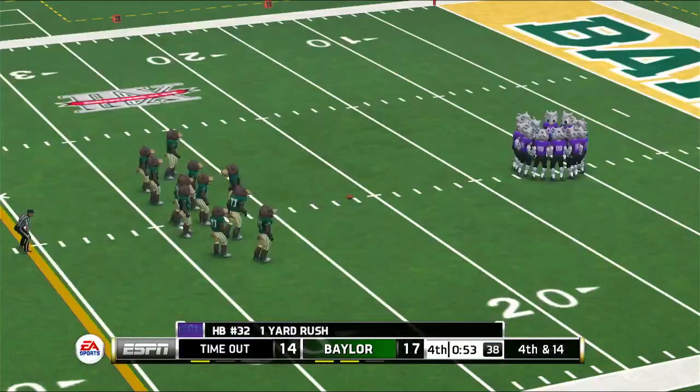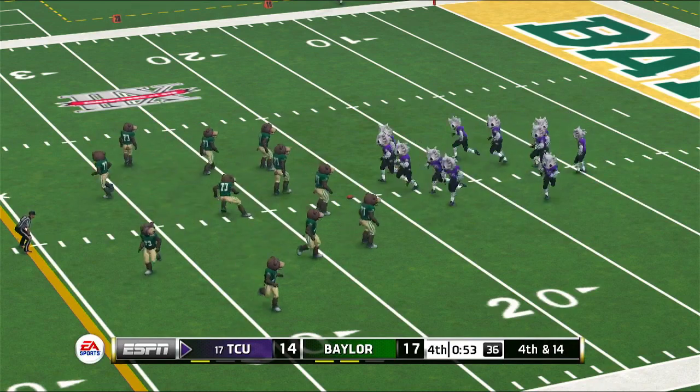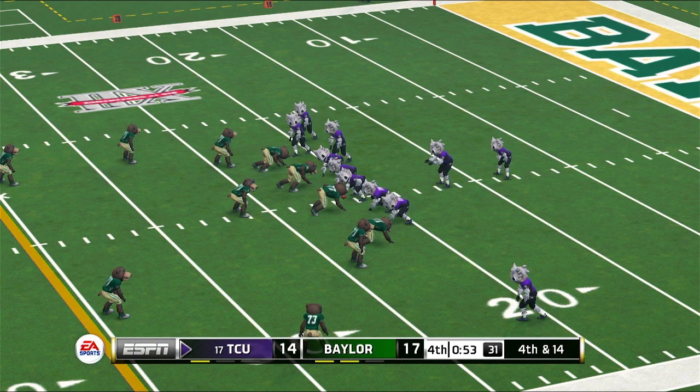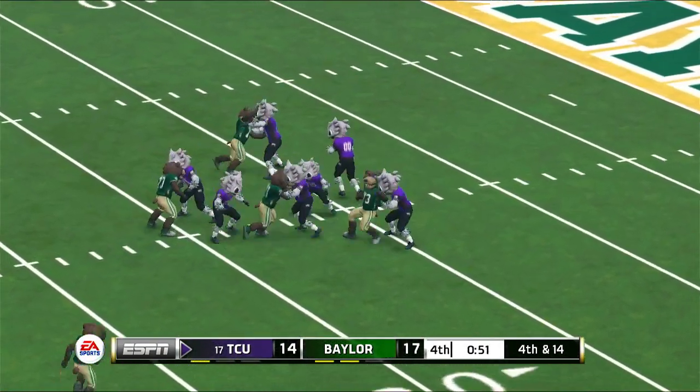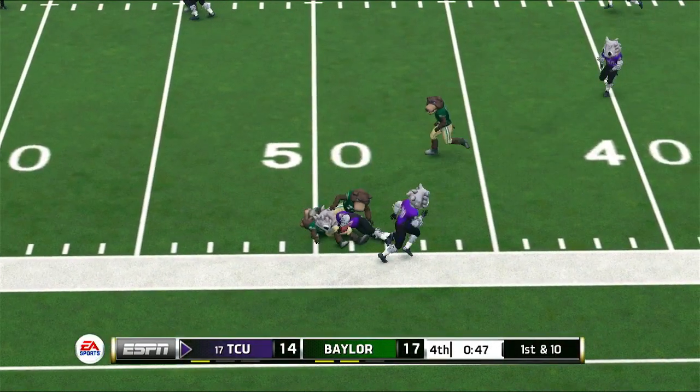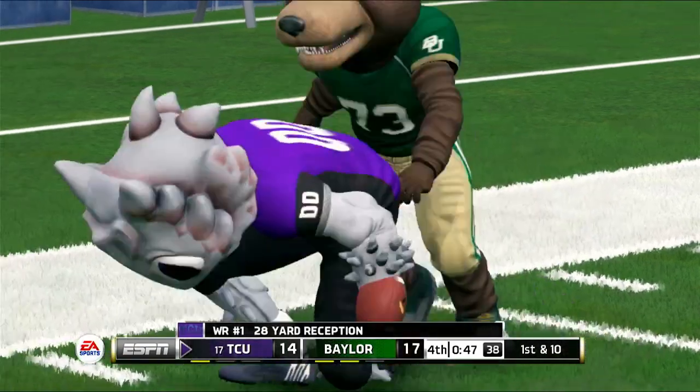Now you're making it very hard for yourself to come back when you make play calls like that. This is not the time to run the football. And it's the offense that takes the field on fourth down. He's got it with room to run. There's a very impressive open field tackle.